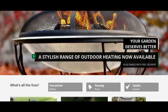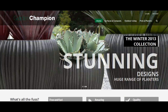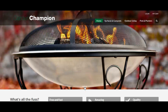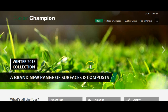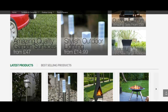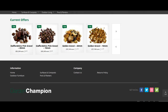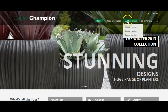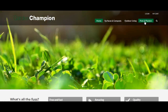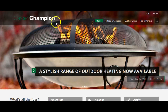What will strike you about the site here is that it's dominated by the images that he's put on. As you can see here, a huge, massive image of a fire pit, another one of a lawn, and some nice images down here as well. As you can see, typical WordPress site. And then up here on our menu, it's got a few ideas: pots and planters, outdoor living, surfaces and composts.